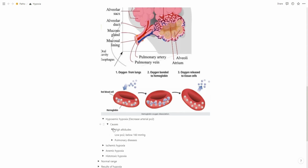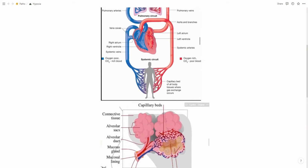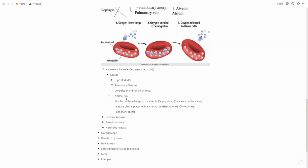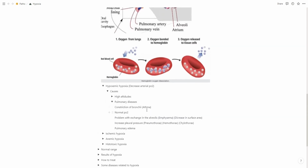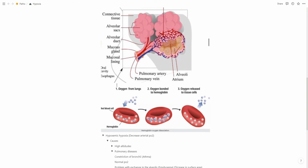Another one could be pulmonary diseases. What that means is that your lungs themselves have a problem that does not allow them to deliver the oxygen to the heart and then to the tissues of the body. Examples of those are the constriction of the bronchi, or asthma. What asthma does is that basically you're breathing so hard, but your bronchi are blocked, so the air is not going through them in order to reach your alveoli, or to reach your lungs where the exchange process happens, so you're not getting enough oxygen.